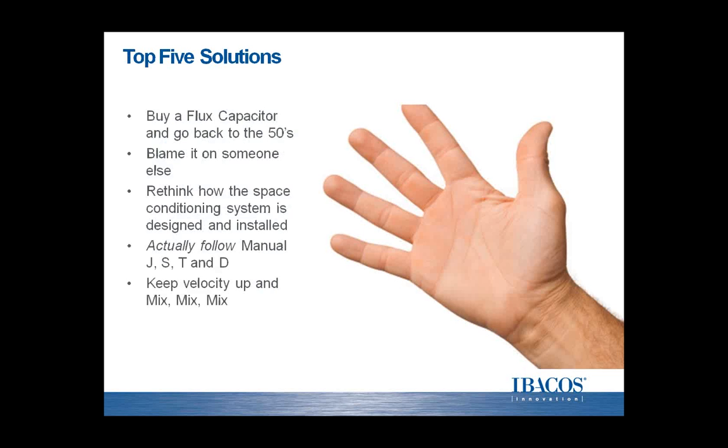I kind of facetiously say if you have problems with your HVAC system in your low-load home, the first two are your options: try to go back in time when it didn't matter, or figure out somebody else to blame it on, which is a bad approach in my mind, but typically what might happen. And really the top three solutions are below it.